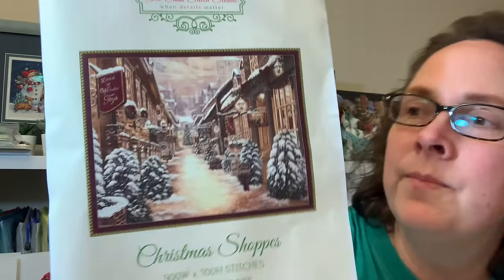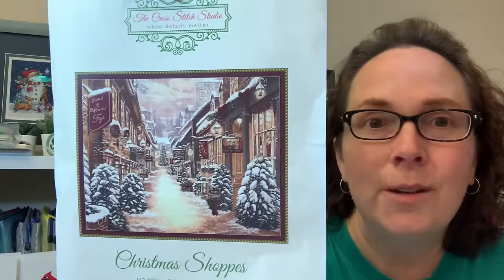I should show you what it looks like. This is called Christmas Shops, and it doesn't say who the artwork is by, but maybe it says it somewhere else on the website. It doesn't say it on the printout, but it's really pretty. Darren the Dizzy Stitcher has this on his list to start next year. So I'm like, yay, another person doing Christmas Shops.